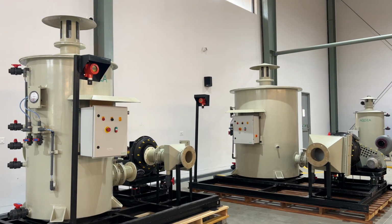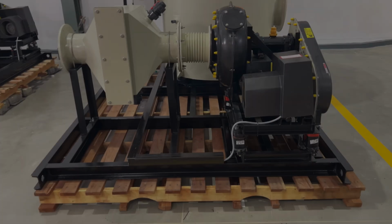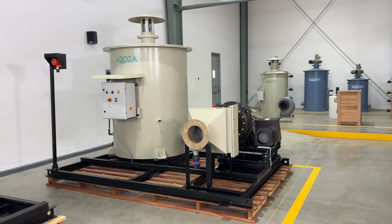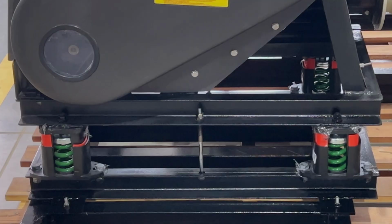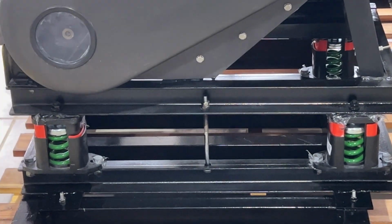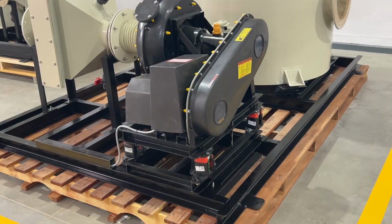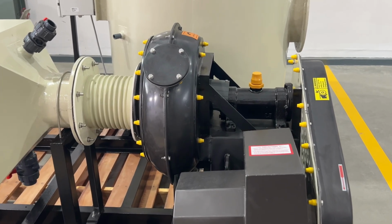A skid-mounted construction means that there is no guesswork or hassles at site. Just position it, connect it, and power it up. A true plug-and-play solution, saving valuable time and labor. This system in particular is equipped with flame-proof fan, which is also AMCO certified.